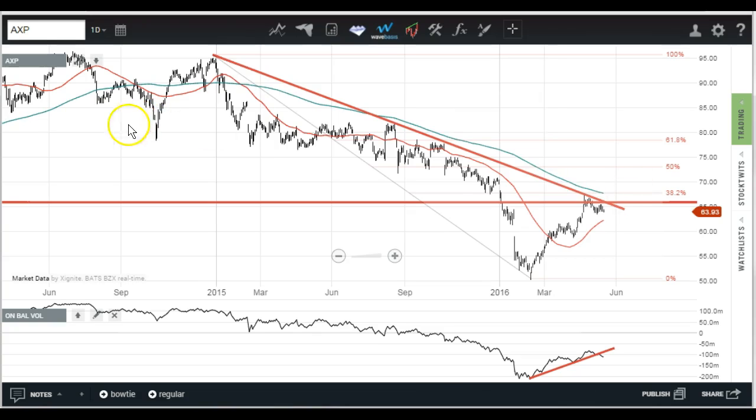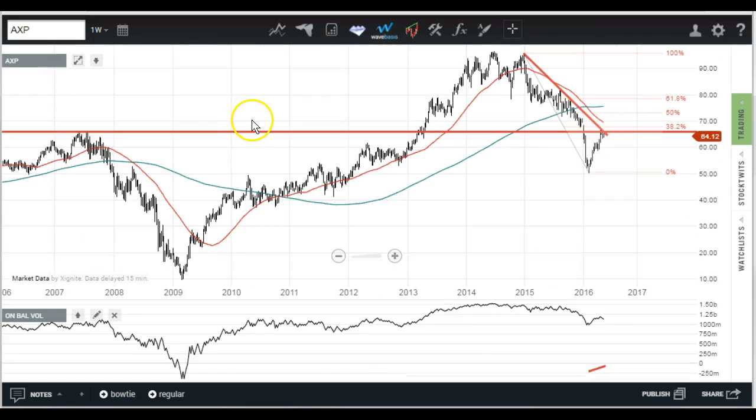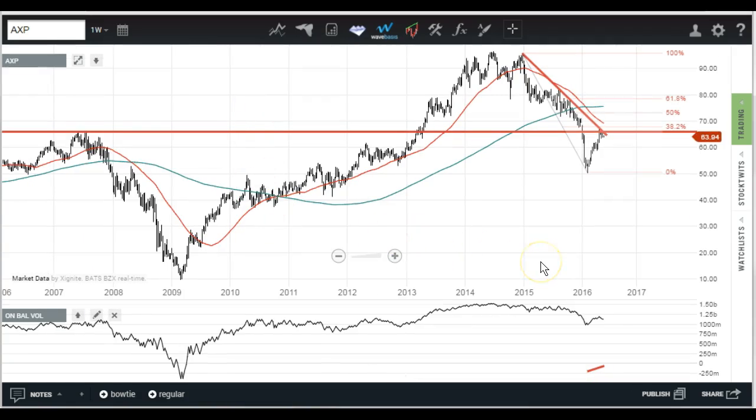All right, let's head over to the weekly chart. See where that line came from. And look at that. This is about the 2007 peak. It's not perfect, it's not to the penny, but it's pretty close. So it's got big resistance happening here. So it looks like a breakdown and a test of that breakdown. So American Express, not great. And let's now check out IBM.